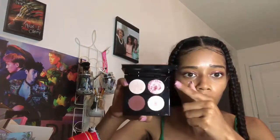Alright, anyways, this is what I got with the eyeshadow quad. Love it, love it, love it. The shade right here, let me pull it up. Yeah, this one right there. Gorgeous, beautiful, absolutely worthy of every single praise I've been seeing about it. So I'm really liking this quad. I can't wait to use it some more.